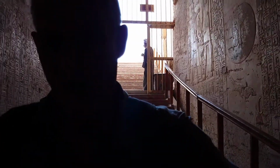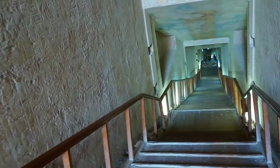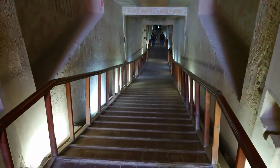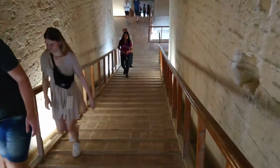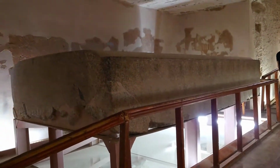We're going down into the tomb of Merenptah, and apparently it's a long way down. I haven't counted the steps, but I think there's a lot of them. Looks like they're still building it. We've got the scaffolding behind us, and we've still got steps going down. So just here is a sarcophagus, and surprisingly, more steps going down.